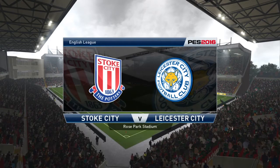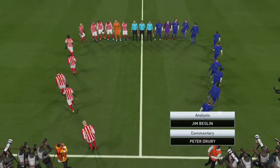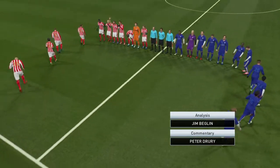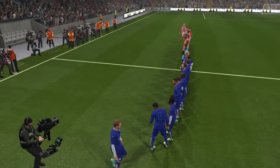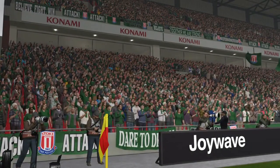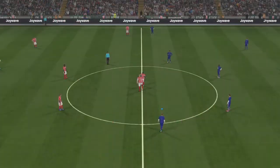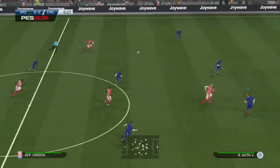We have quite a game in prospect here, just waiting for the players to emerge, and we will be underway. The teams then, Stoke against Leicester. This is Peter Drury, and next to me providing insights will be Jim Beglin. Thanks, Peter. Hello, everybody. Ready to see what unfolds in this one now. There's the whistle, and here we go.